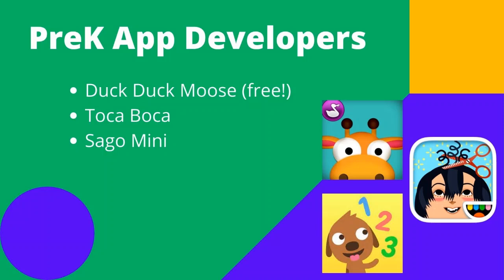So those are just a few of the many apps available to you for early childhood and developmental skills. I wanted to highlight some of the ones that I thought were great, but I also want to focus on some other app developers that create many different apps targeted towards this age group.